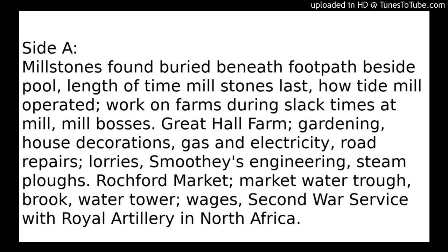Which corner of the market square was the cattle corner? The cattle corner, right up the corner, which is now where the library is. Yes. Because the market house went last century, didn't it? Oh, yes. But there was a cattle trough in the middle.